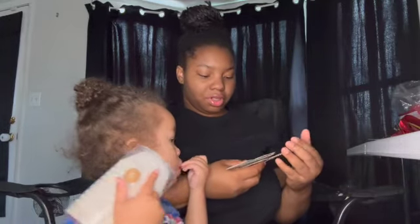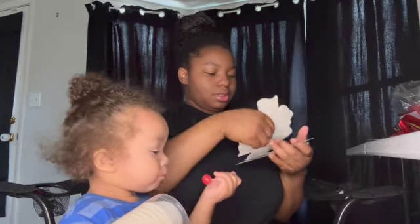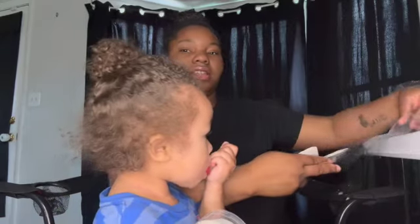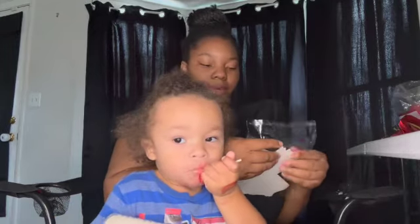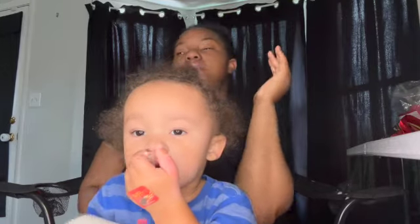It's for the little streamers that we're going to hang up for his birthday. His birthday is called Too Fast because he's turning two. So we did Too Fast this year. Last year, if you watched my last video, his theme was Mickey Mouse Safari. If you haven't watched those videos, I have plenty of videos with that.